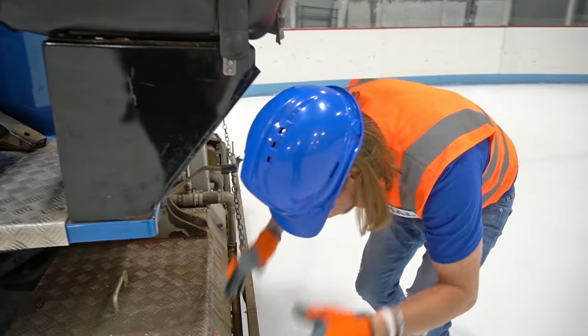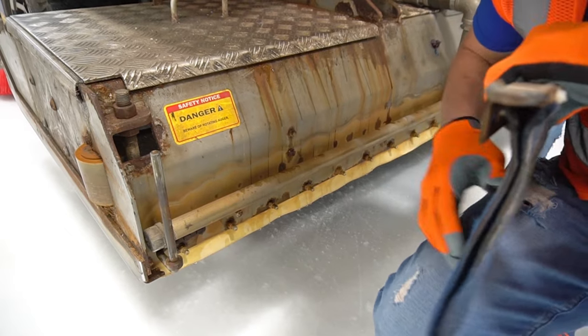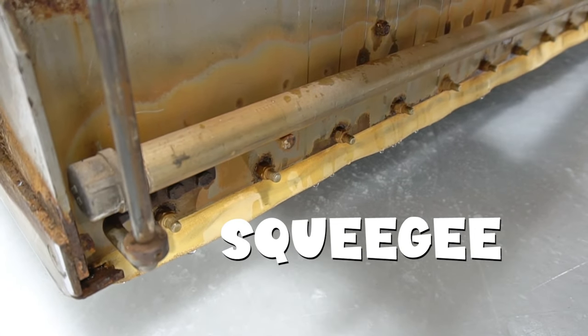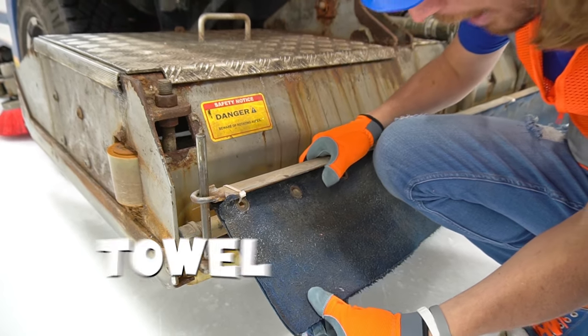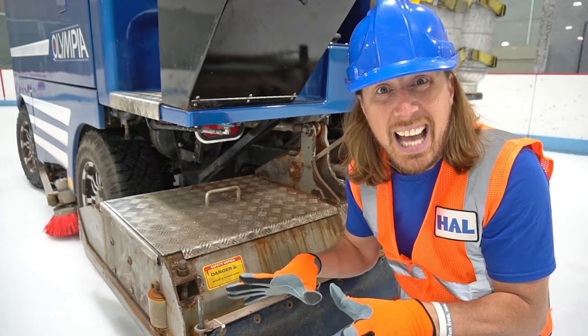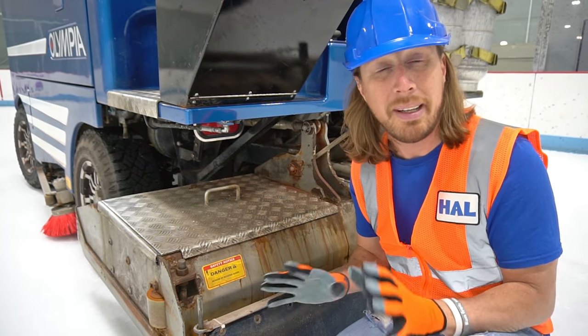Look at this. Once the ice gets cut and a new fresh patch of water gets put on, we've got a squeegee. It squeegees it all the way down. And then we've got this. This is called the towel. You know what this does? This actually glides over the nice freshly sprayed ice, and it makes it nice and glassy and smooth. It makes it look great.